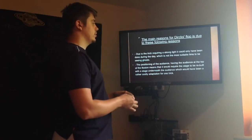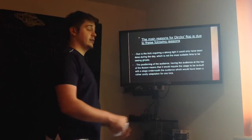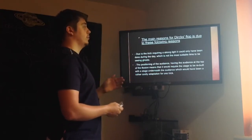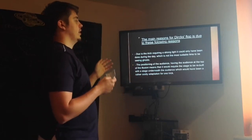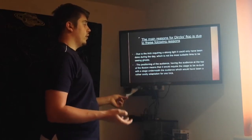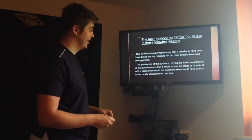When he was going around these specific organisations and theatres, the main things that kept coming up for him which stopped his trick being of any use was due to the trick requiring a strong light source such as sunlight, so it could have only been done during the day, which isn't the most suitable time to be seeing ghosts.